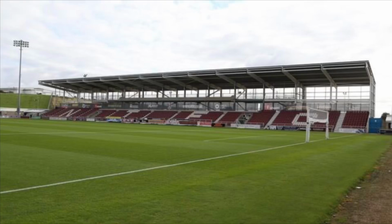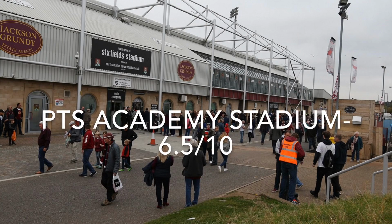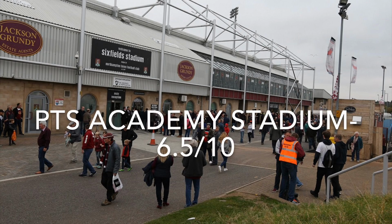The only downfall to Northampton Town's ground is the new East stand that they opened back in 2016 is still having work done to it to put in executive boxes and corporate facilities. The ticket prices are fairly reasonable at Northampton, but the main drawback is the lack of what you can do there on an away day. That is the main reason why I'm giving it a rating of 6.5 out of 10.